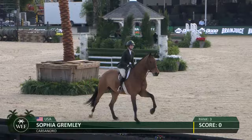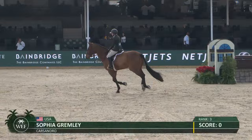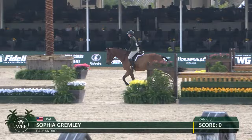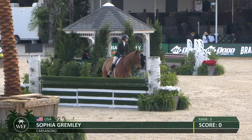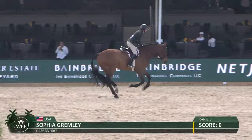Such an honest, kind looking horse. Oh, like fun, absolutely. She's a beautiful rider, too. Yes. She dresses them up. A few little rubs, but quite a nice round. Very accurate. And just a calmness to it, a relaxed energy. Really nice. Young lady rides very well.